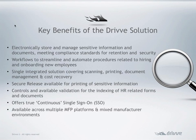So really the key benefits that we can offer to an HR department are related to their document storage, the controls on how those documents are named, validating that the way they're naming those documents is accurate, and allowing them to have security around that sensitive information. And similarly, when they're printing documents, allowing them to have a sense of security that that document's not just going to be sitting on the device.